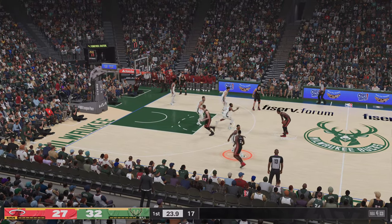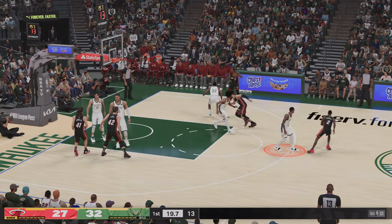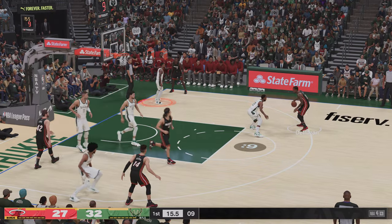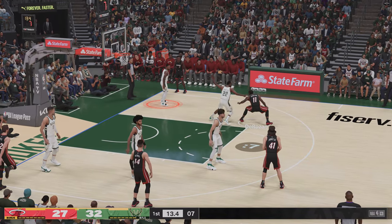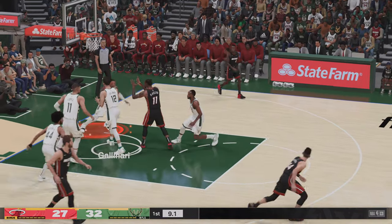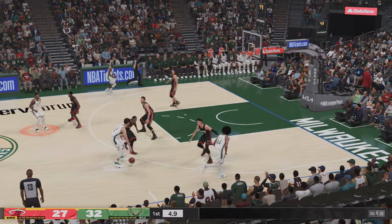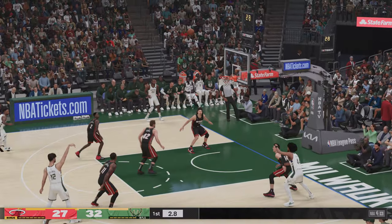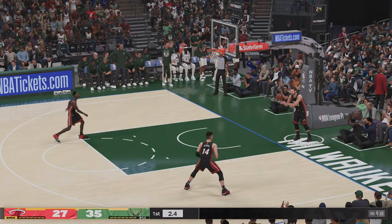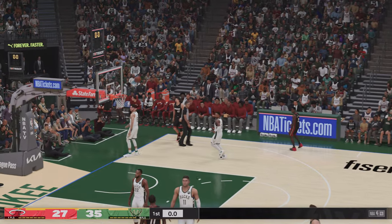He just missed it. DeRozan passes to Rozier. Back to DeRozan. 15 seconds left in the first quarter. Gallinari pulls it in. Fires from deep. Nails it from three. This is what happens when you're good on the drive, and everyone knows it. Gallinari creates space with the pull-up.